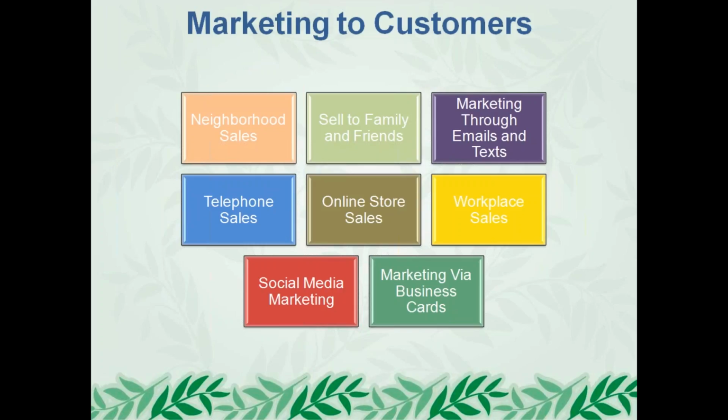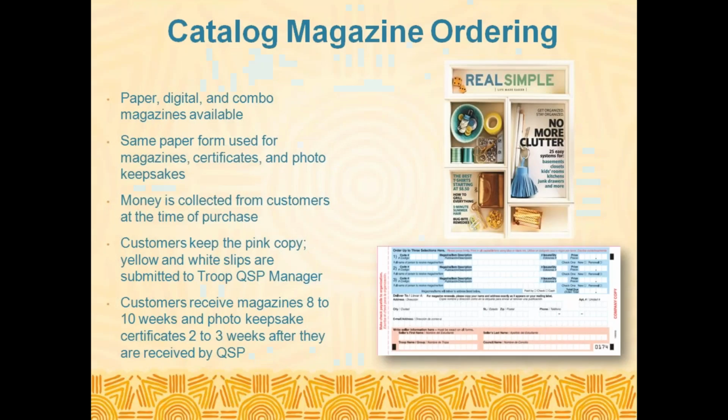And then marketing via business cards. We do have business cards available through the QSP program. They're actually in the girls' packets, but the girls can also make business cards on their own. They're usually more creative than we are, so if they have a business card that they would like to use with their first name on it, their troop number, and just to let people know that they are participating in the QSP program, they're more than welcome to pass those out to their customers.